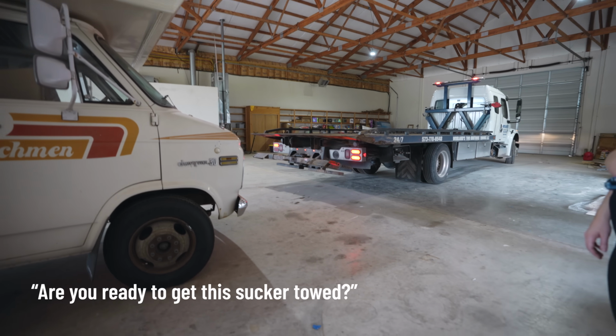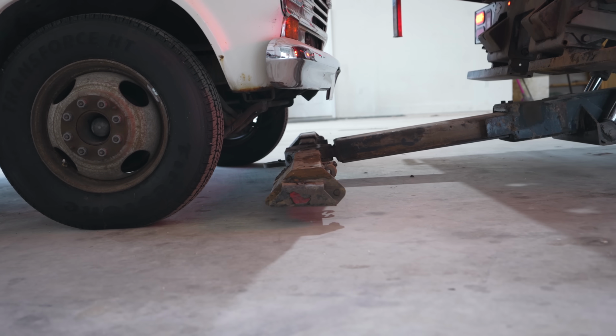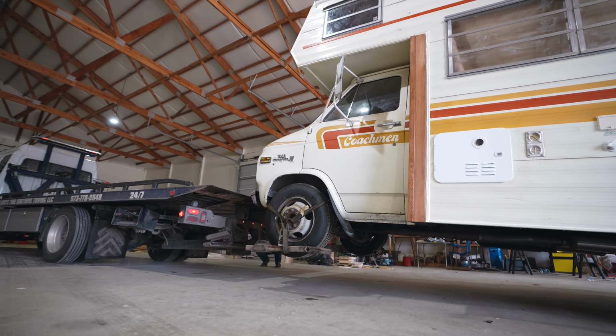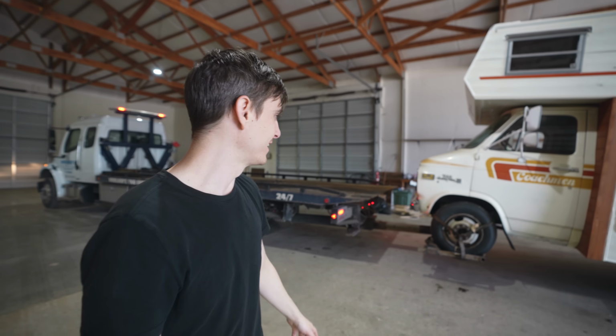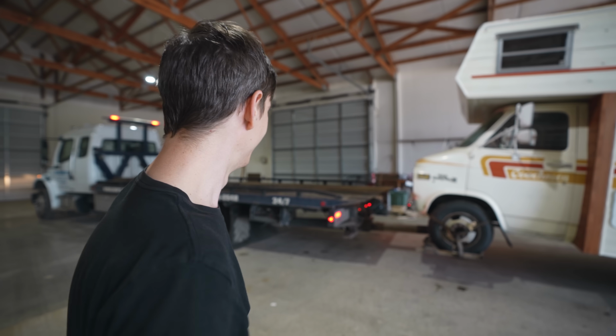You ready to get this sucker towed? I guess, so it can be working, but I'm pretty sour about it. We're all strapped in and ready to roll, you guys. The RV's too tall, so we can't put it on the bed back here. So he has to tow it like this. But they put the straps around it. They put the safety chain on there in case it breaks away on the road. And then I guess we'll follow him to the mechanic.